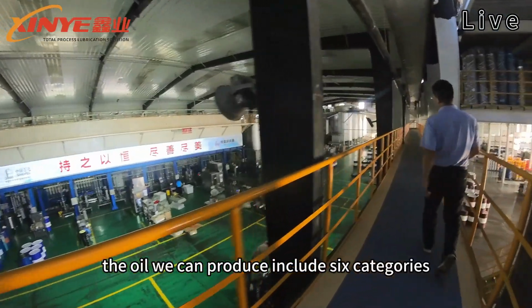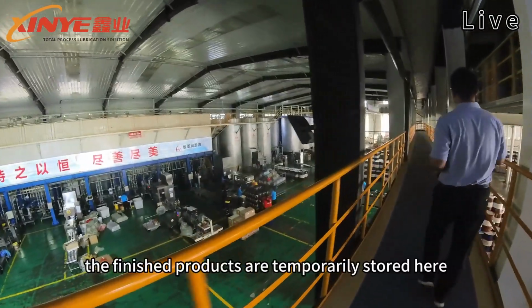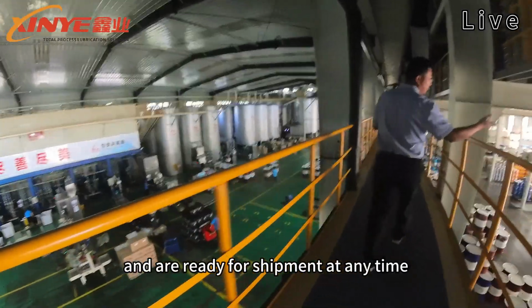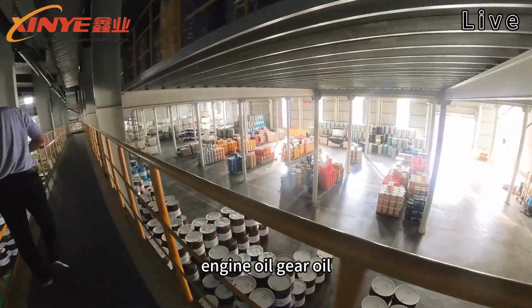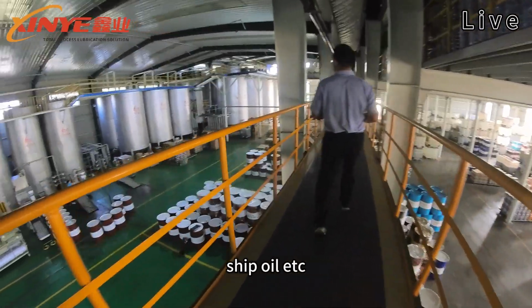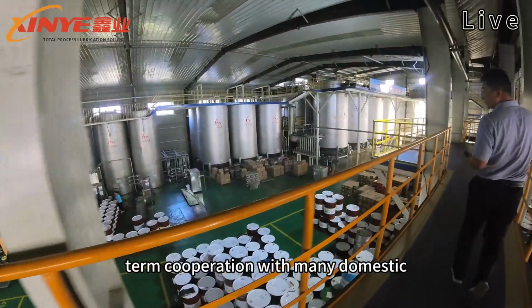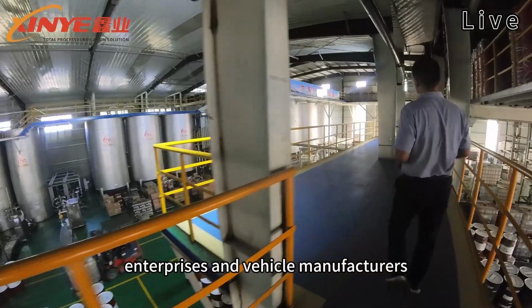The oil we can produce includes 6 categories and more than 800 models. The finished products are temporarily stored here, and are ready for shipment at any time. The products produced in this workshop include engine oil, gear oil, hydraulic transmission oil, industrial equipment oil, mineral oil, ship oil, etc. At present, we have established long-term cooperation with many domestic industrial and mining enterprises and vehicle manufacturers.